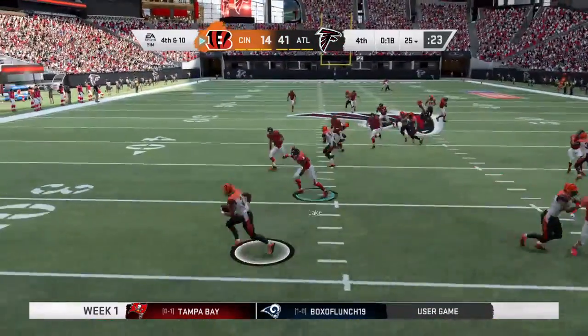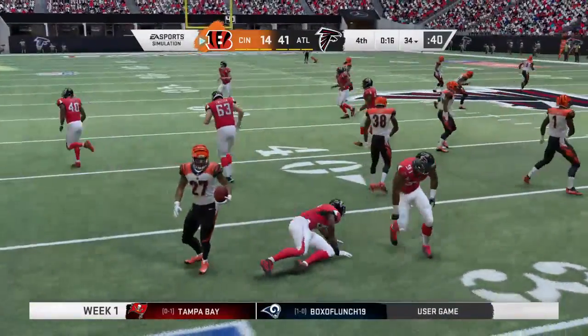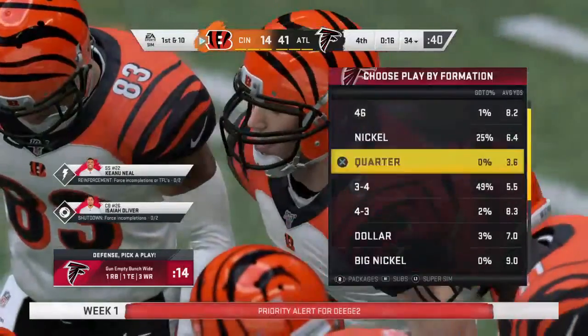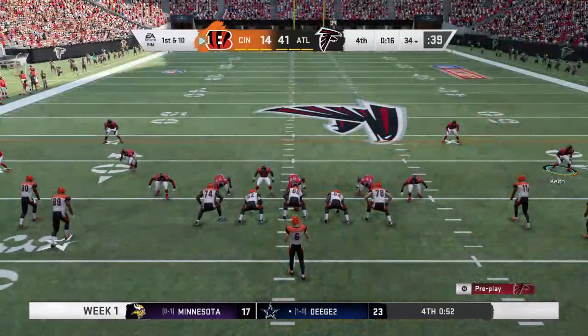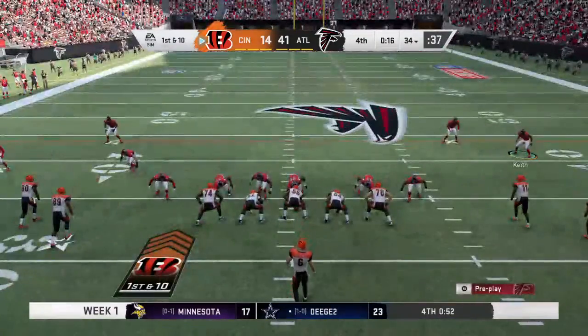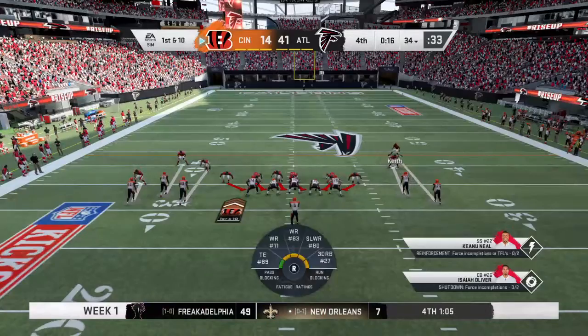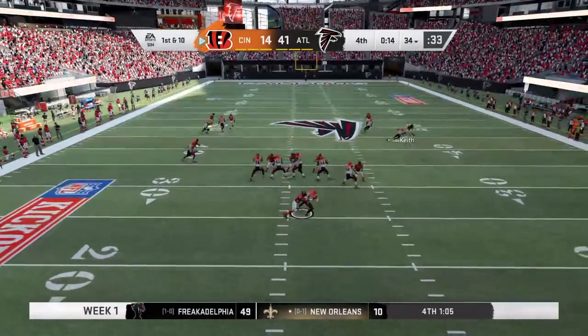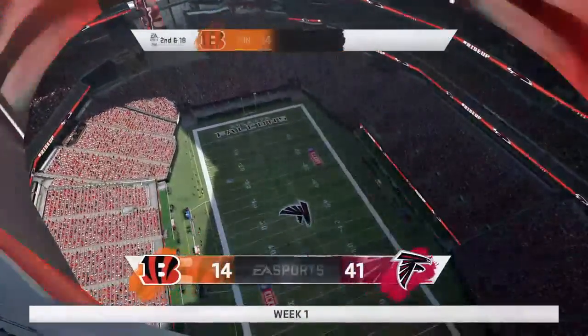Taken in at the 22. 12 yards on the return that time. And control of the football, switching hands here with very little time remaining in this contest. From the 34 now, here's 1st and 10. Hey. We got 3 down. Ready. Operating from the gun. Whitaker. Nowhere to escape, and he goes down.